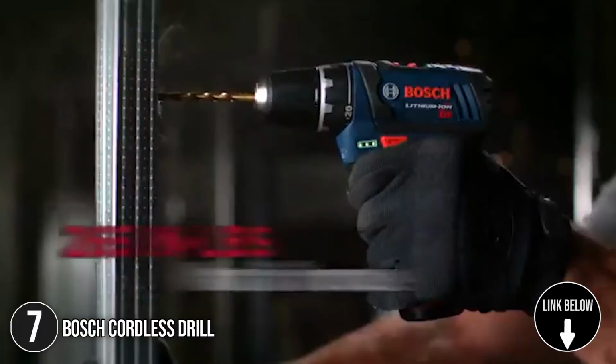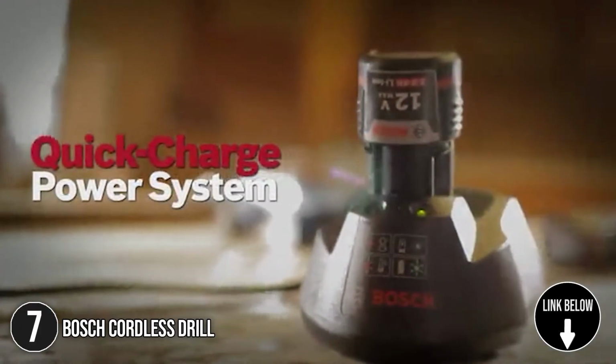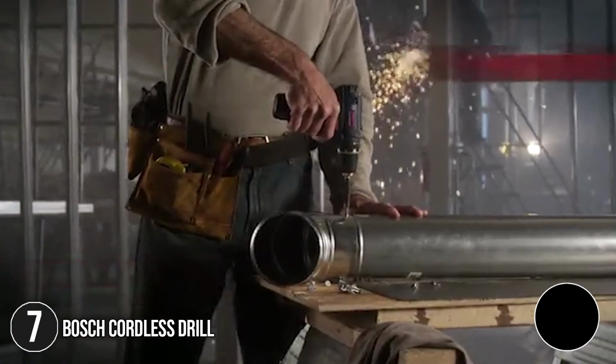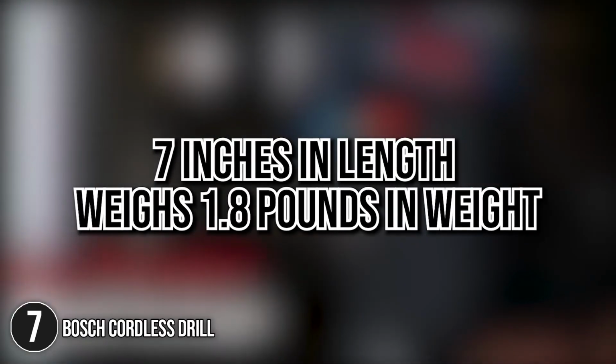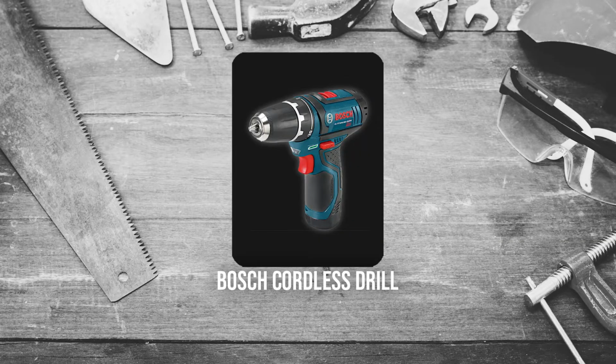This cordless drill by Bosch is a lightweight powerhouse with 265 pounds of max torque and speeds up to 1,300 rotations per minute. It's also worth mentioning that the drill offers 20+1 clutch settings for precise user control in any job. In terms of dimensions, the drill measures only 7 inches in length and weighs 1.8 pounds in weight, making it the perfect choice for working in tight spaces.